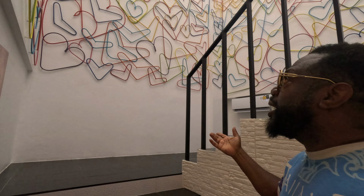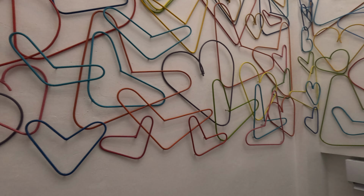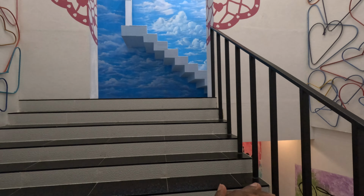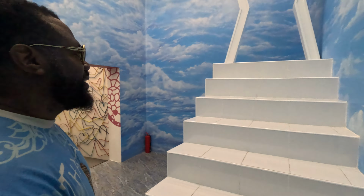Guys, this is so cool. All of these hearts on the wall are made of iron. I guess this is the stairway to heaven. So we're walking up to the stairway of heaven of love. Wow. Look at this. Stairway to heaven. Let's walk up and see what it's like.